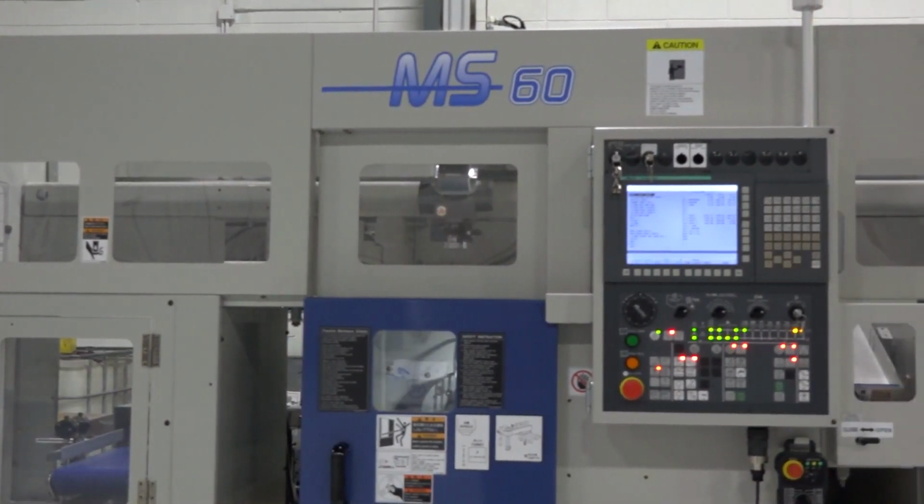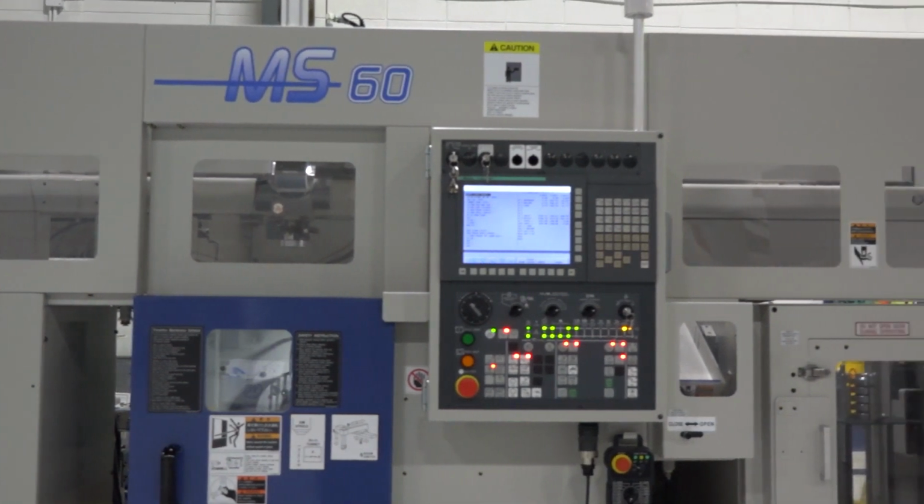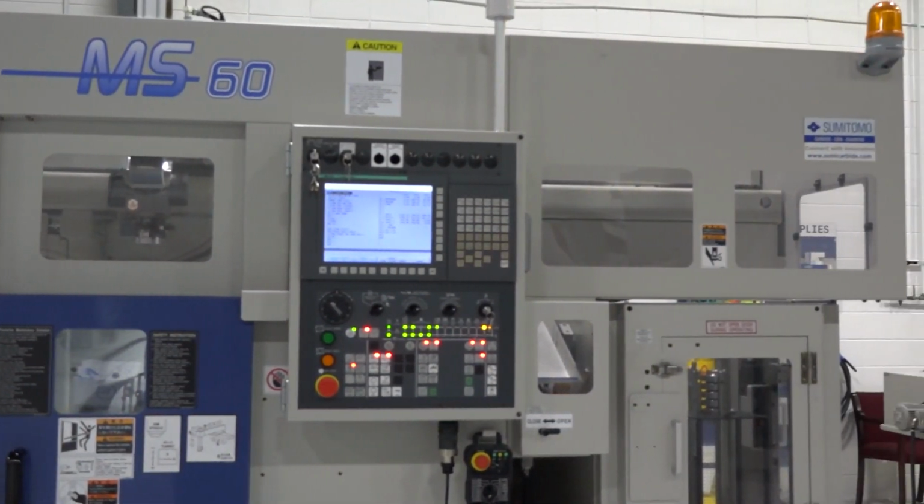And Tony, you'll notice we're standing right where a robot would usually be on another system, where you have a standalone machine and a standalone robot. This is one package that comes together, integrated from Japan, shipped to Charlotte, North Carolina, where we'll do most of the setup and testing of the parts before it ships to the customer.